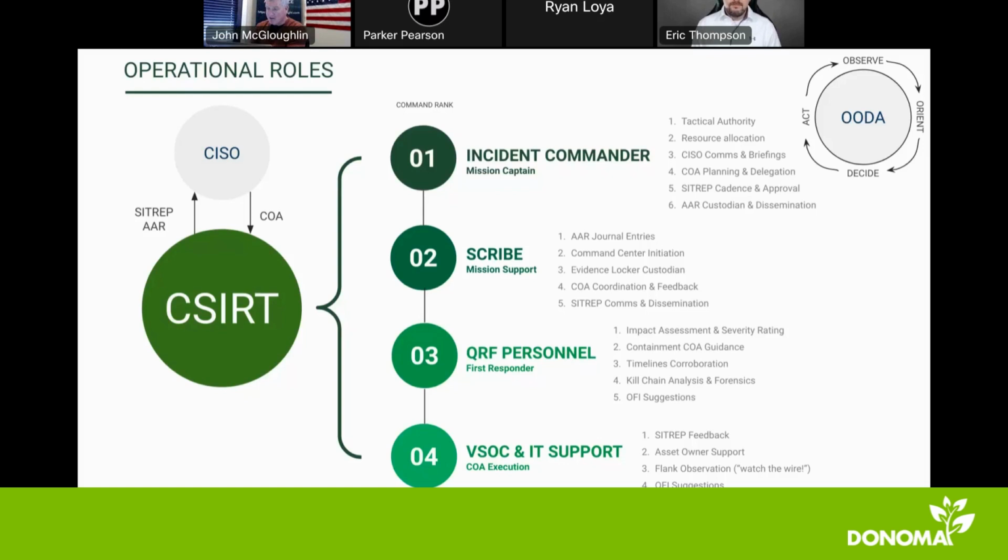First 15 minutes, you get a call that something's happened. Your QRF team can respond and start to evaluate that. QRF says, yeah, this is legit. Incident command is ready to go. They already know their business. They know how to open up the commands. Scribes are ready. We've got CISOs engaged. We're starting sit reps. We're good.